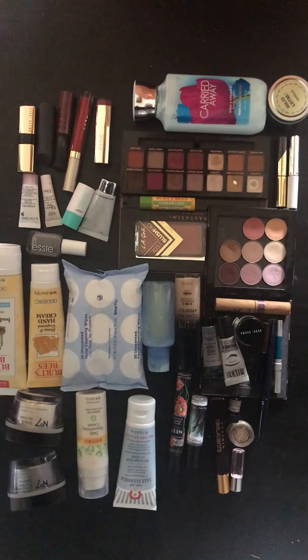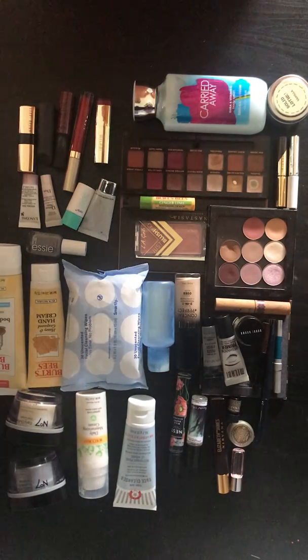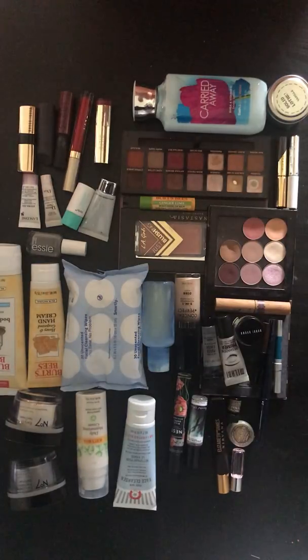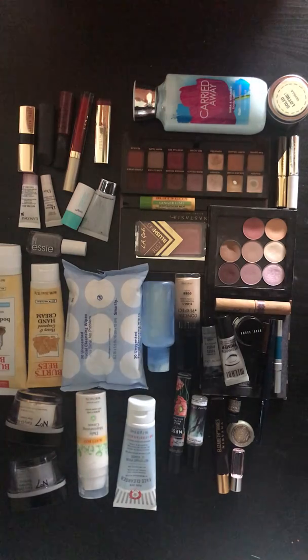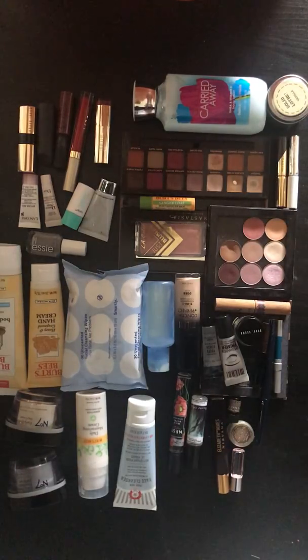Including body washes, but not including hair care, which I don't usually track in my budget, I have 51 total items. There are 4 body washes that are not here right now because they're in the shower. But I just wanted to go through and talk about everything in each category. So let's get started with the order that you would put them on your face.